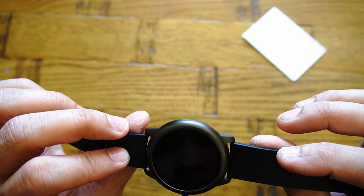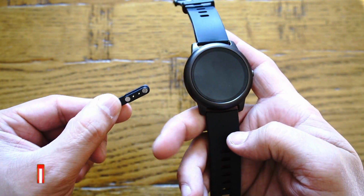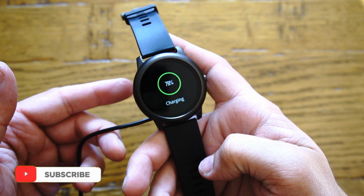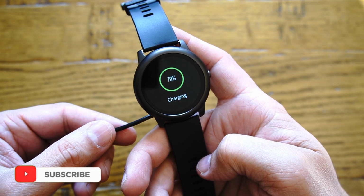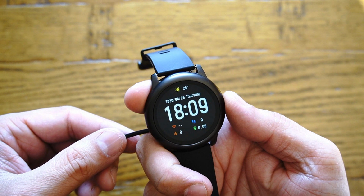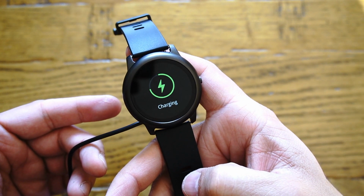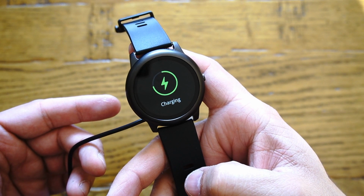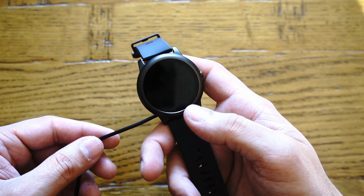Now in terms of battery life, you are getting a 340 milliampere hour battery which gives you a standby time of 30 days. And you can use it 24 hours a day for up to 5 days, no problem whatsoever. In terms of charging, it takes only 2 hours to fully charge and you can use it for 15 days, no worries whatsoever at all. A dedicated magnetically coupled charging cable is also included.